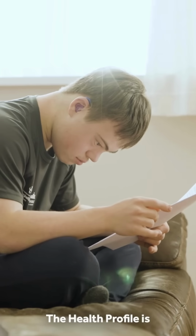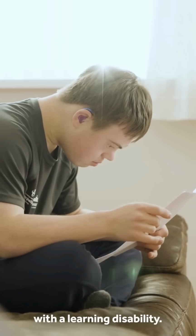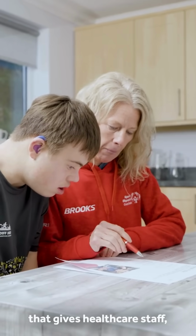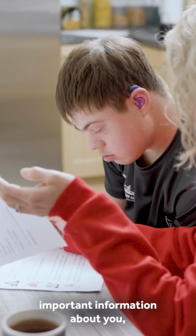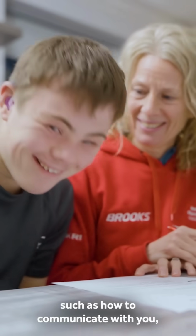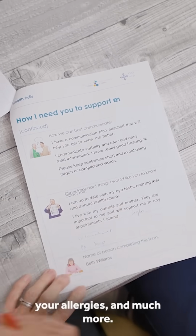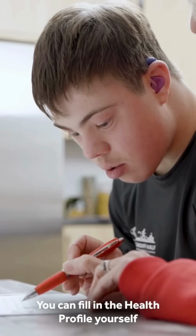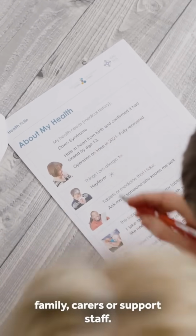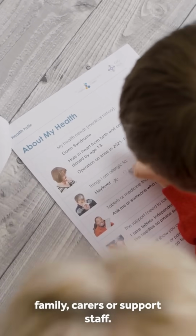The health profile is for people with a learning disability. It's a booklet that gives healthcare staff, like doctors and nurses, important information about you, such as how to communicate with you, your medication, your allergies, and much more. You can fill in the health profile yourself or ask for help from friends, family, carers, or support staff.